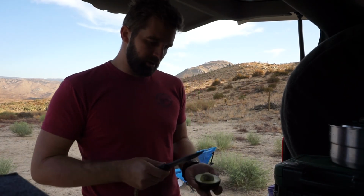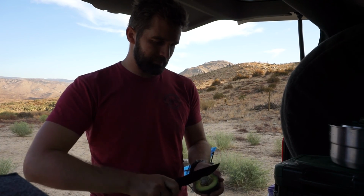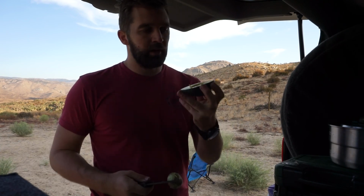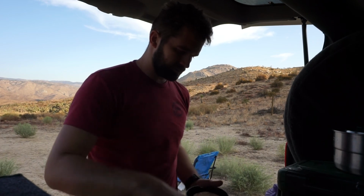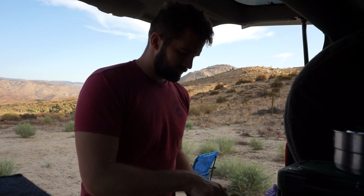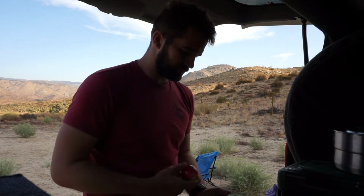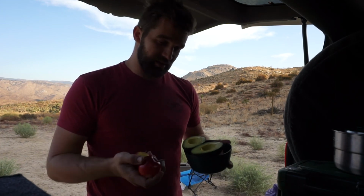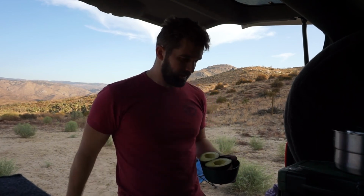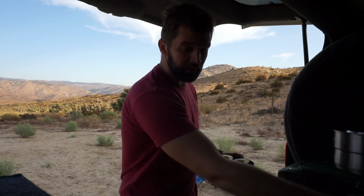One thing I love about avocados is that they come with their own built-in bowl. Alright, nothing fancy, like I said. Just an avocado, a couple of little peanut butter sandwiches, and some apple. I can't wait to eat. I'm starving.